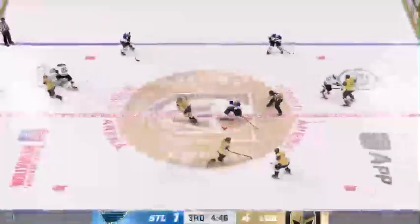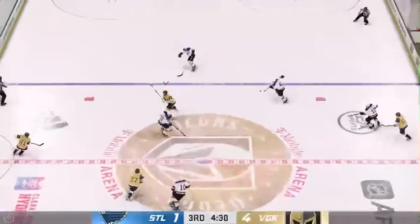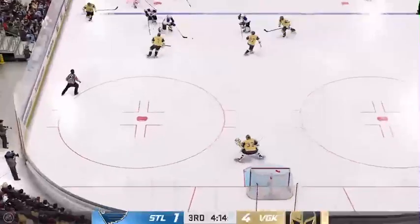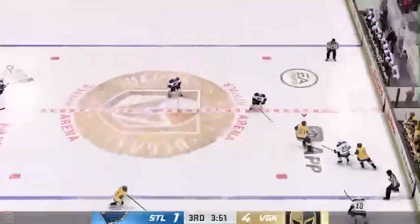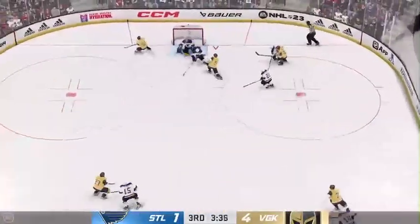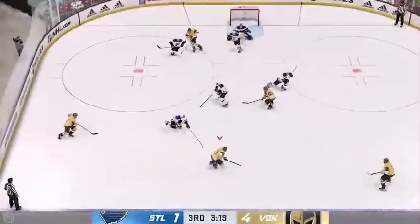The Golden Knights get a hold of the puck off the draw. Vegas has it in the defensive end. Can't connect on the pass. Quick feed to Verona. Oh, what a save by Hill! Doesn't look like much, but the defensemen are helped out by this puck being in the corner. Moves it to Eichel. And that caroms off a body in traffic.